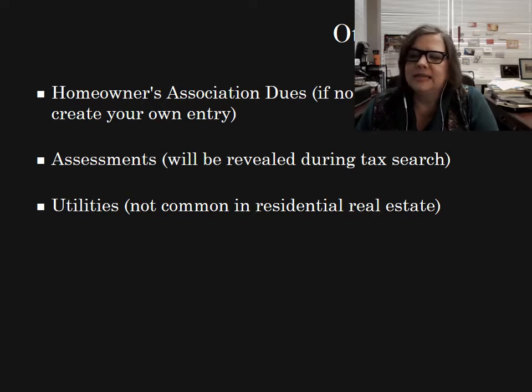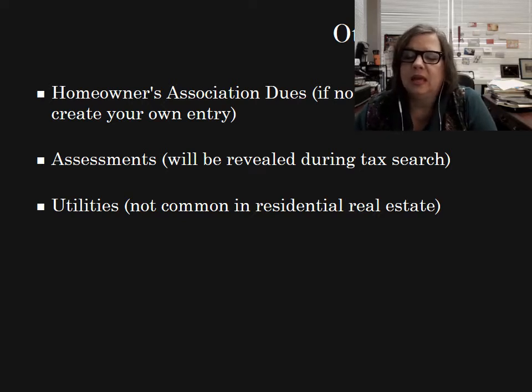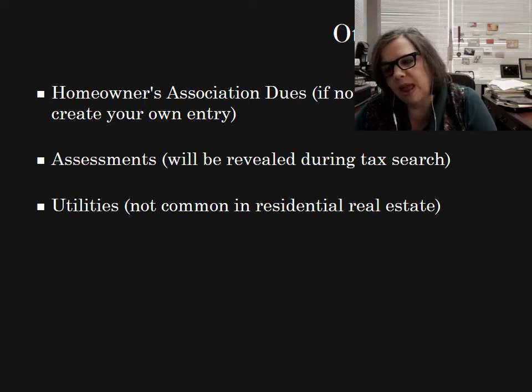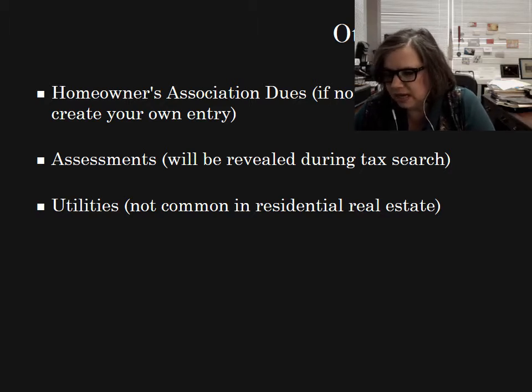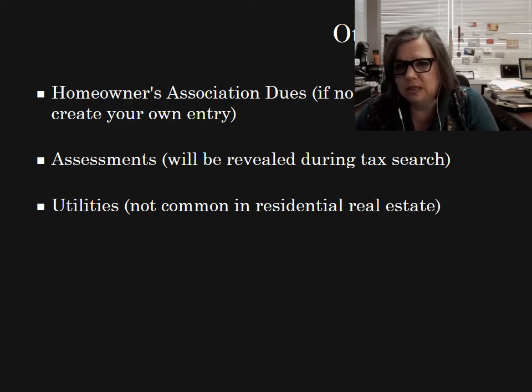Okay, as I said, you can prorate homeowners association fees. If there's a special assessment that's been done, maybe the county's putting in county water, they may have assessed each property owner a certain amount. You can prorate that. You can prorate utilities. You usually don't do that in a residential real estate closing, but you might do that in a commercial closing.